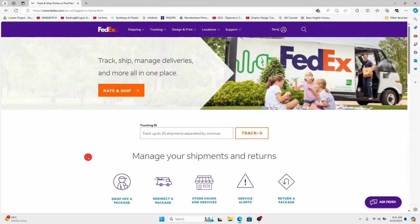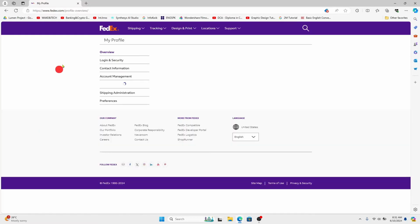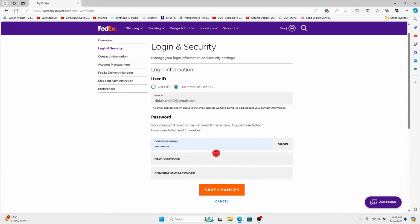Once you have been logged in, you will be able to see your username in place of the sign in or sign up button. Go ahead and click on this and then click on My Profile. You will now be taken into your profile page, from which you can click on Login and Security in order to change your password.